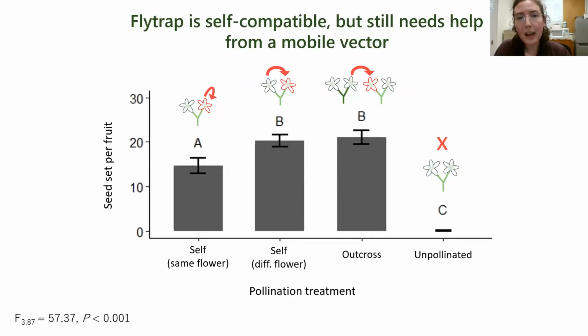However, when you look at the seed set per fruit from unpollinated flowers or those pollinated within the same flower, it's much less to nothing. So they still need a mobile vector, i.e. a pollinator, to get pollen from point A to point B. Some plants are capable of essentially, as a last-ditch effort, self-pollinating without the presence of a pollinator. Venus flytrap is not capable of doing it.